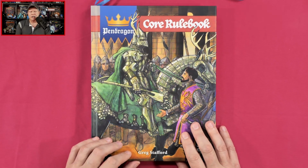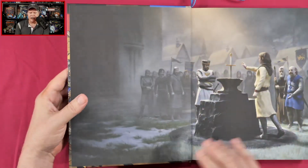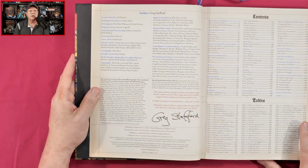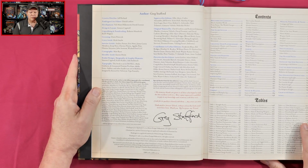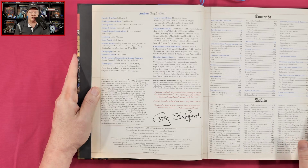We're also not going to look at each and every page of this book, but I do want to give you a very good feel for what you're going to find inside this core rulebook. All right, let's jump on in. First thing we're going to take a peek at is the credit page, because there were a lot of people who worked very hard to bring 6th edition Pendragon to the public. So we'll give credit where credit is due.